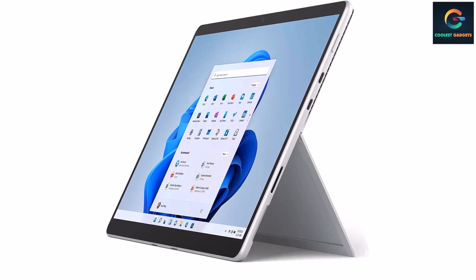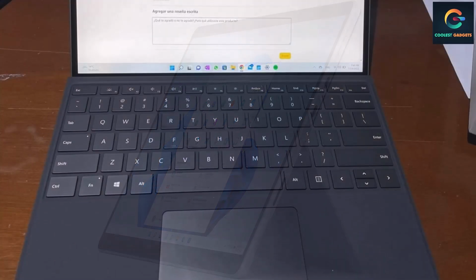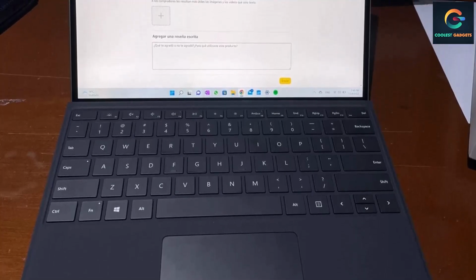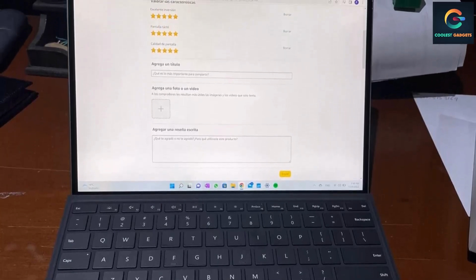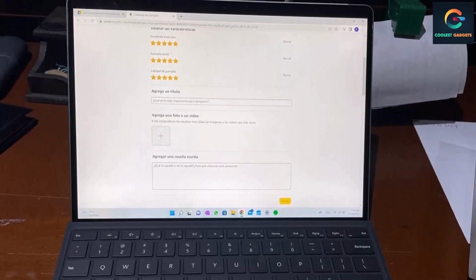A well-designed kickstand and the snap-on keyboard give you full laptop functionality, though like all detachables, it's a bit wobbly perched in your lap as opposed to placed on a desk or table. Like Apple's iPad, but with an even better software library, the Surface Pro 8 is a clever handheld computer that makes a paper pad or notebook look primitive.